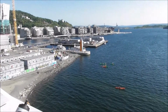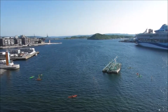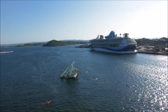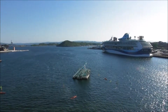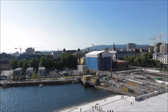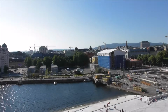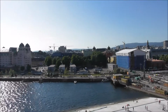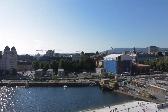Centre of Oslo. Just about to get on our boat for the last time before we get to Newcastle, as we watch all the kayaks in the water. View over Oslo city centre with its church domes and spires and cranes. Can't see the town hall, it's hidden behind here.